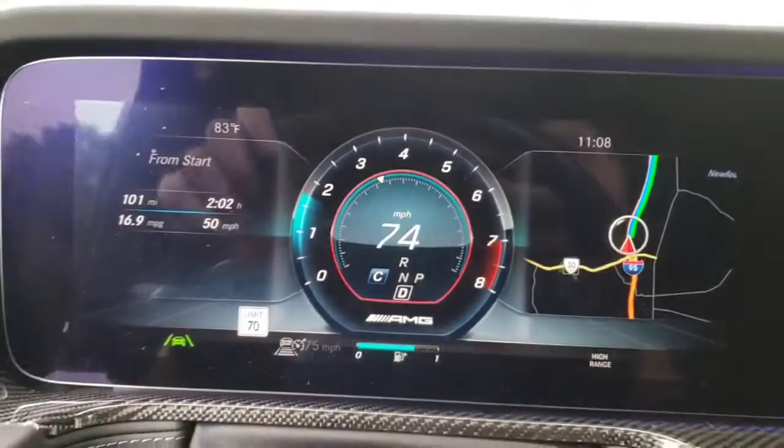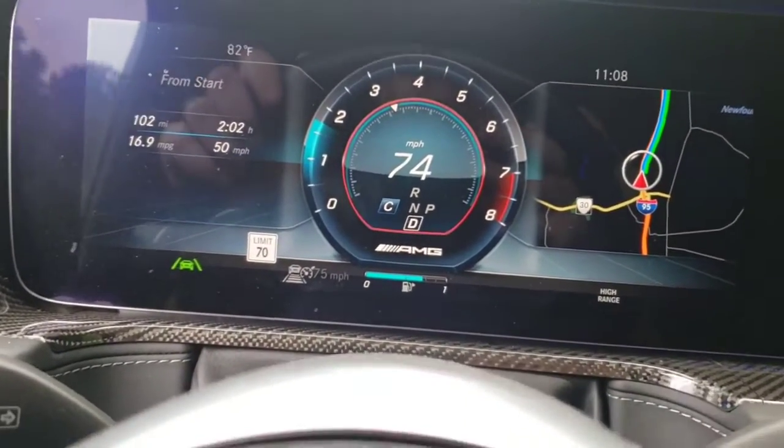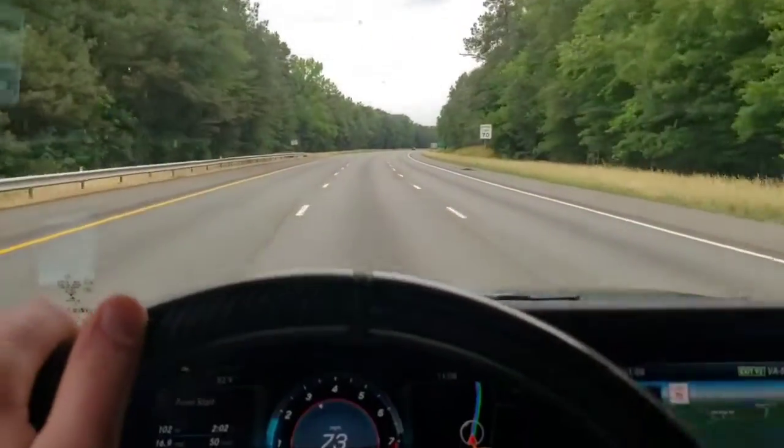All right, guys, here we go. 101 miles, 16.9 miles a gallon. Been driving for about 2 hours. Not too bad when you think about what we're driving, how fast this damn thing is.